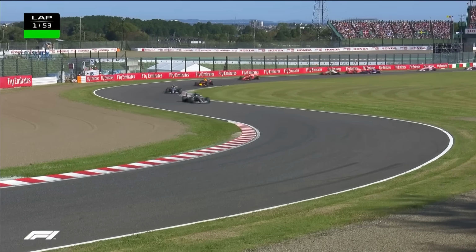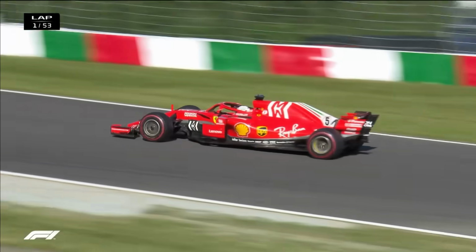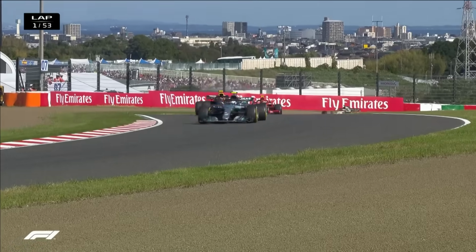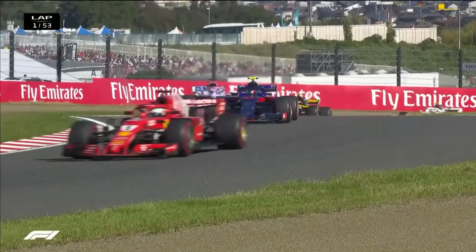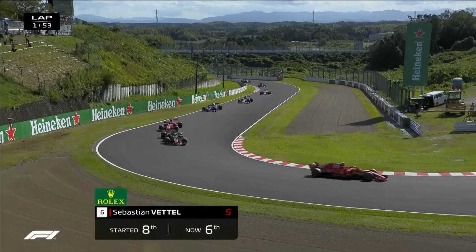Now it's Hamilton through the S's ahead of Valtteri Bottas, Verstappen and Raikkonen. Then comes Grosjean and Sebastian Vettel, who's made up places, crucially getting past the two Toro Rossos already. It's been a brilliant start. Daniel Ricciardo already up into 14th place. Into the hairpin we go.